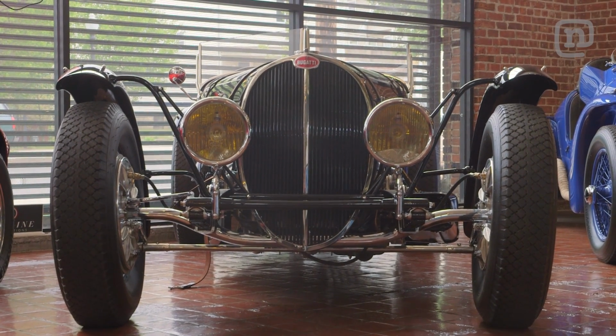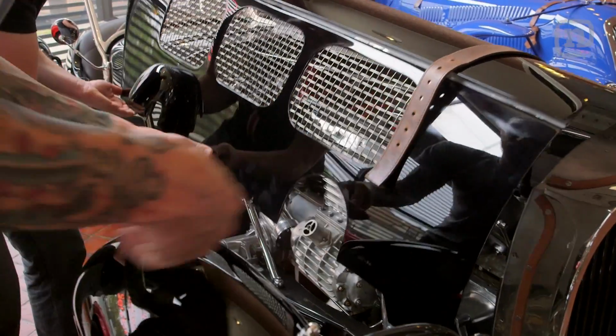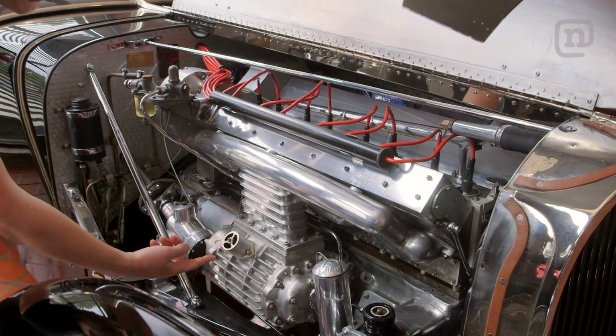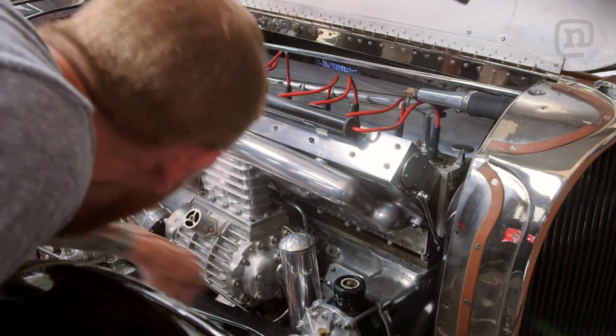Now, what's really cool about this car is they were also available from Bugatti supercharged. One of the earliest cars with a factory blower on it. Oh my God. This particular car is really cool because it did not come with the supercharger from the factory, but the original owner paid to have it retrofitted at Bugatti. Oh, that's insane. Yeah, man.